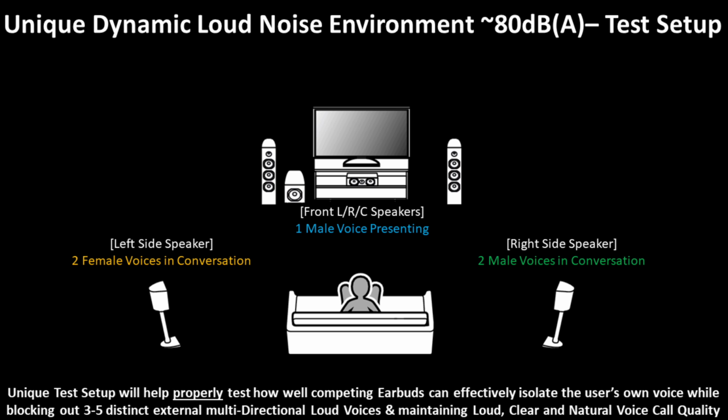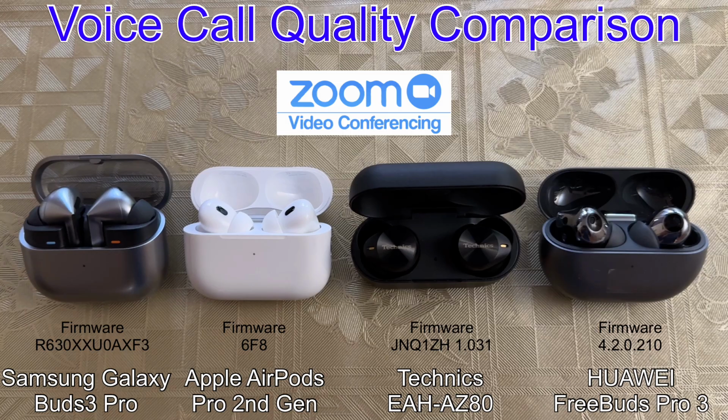This unique test setup will help properly test how well competing earbuds can effectively isolate the user's own voice while blocking out 3 to 5 distinct external multi-directional loud voices and maintaining a loud, clear, and natural voice call quality. So without further ado, let's now dive straight into the voice call quality comparisons.